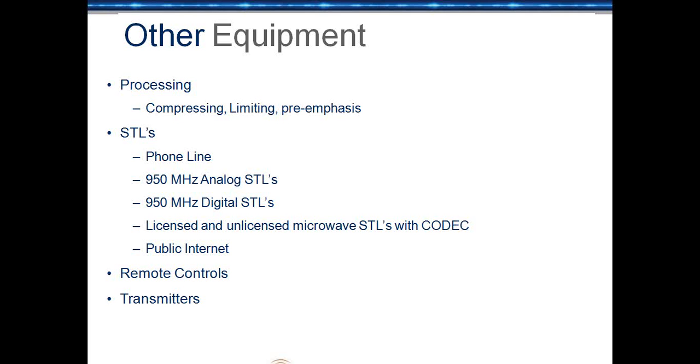Leveraging the internet to manage and transfer content is growing, and while the connections are getting better and faster, it also means that people are using that connection more. So this can be a little bit of an issue with congestion, but I'll touch on it later. Another consideration is remote controls. They provide you the ability to control your transmitter outside the transmitter site, so turn it on, turn it off, change your audio source without having to be at the transmitter site.